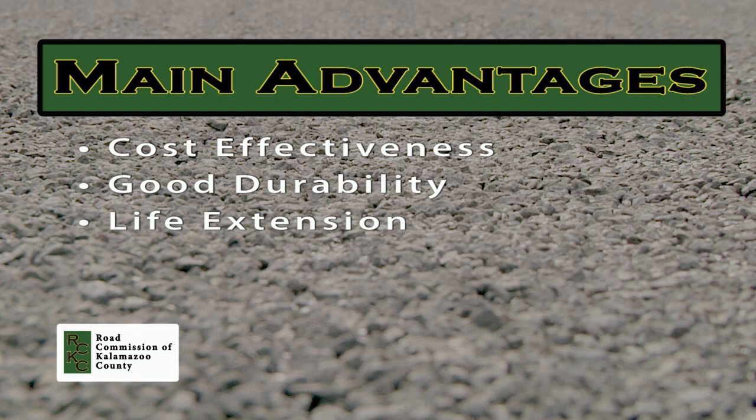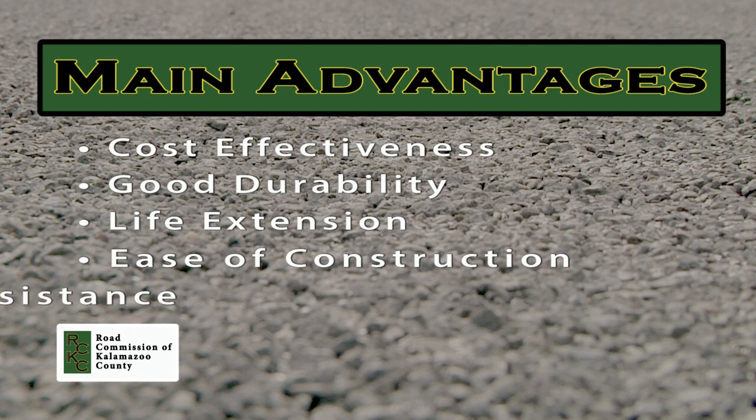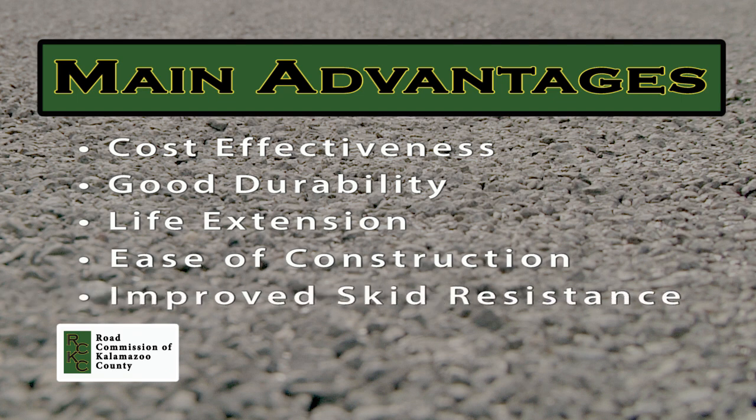Life extension. Chip seals extend the pavement life 5 to 7 years when properly designed and constructed. Ease of construction. Chip seals are typically constructed rapidly and cause less disruption to the traveling public. Improved skid resistance. Chip seals enhance safety by providing good skid resistance.